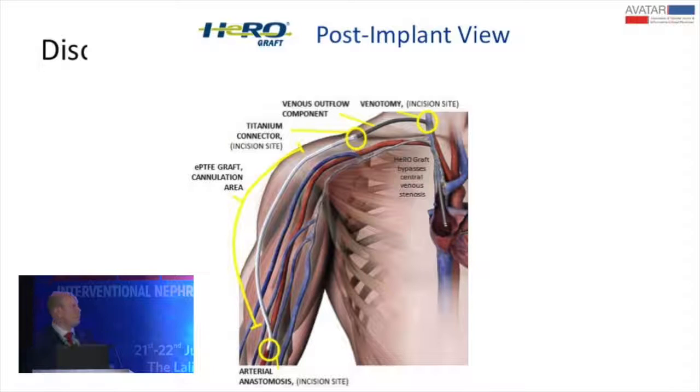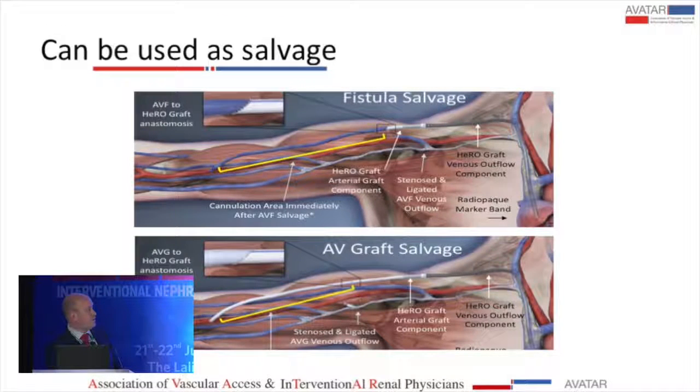So here's your graft coming up from the brachial artery. There's a connector here, and here's the novel part of the device, the outflow component. Now I want you to notice something. They've put it through an occluded vein here, but the other side is completely open. And they've put essentially a stent right across the open orifice of it. I think this is questionable, whether you should just go to the other side here rather than risk occluding the other side with something that has a 20% 1-year patency.